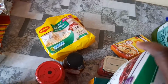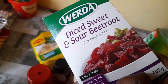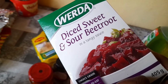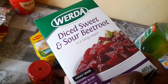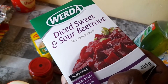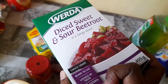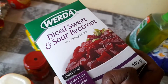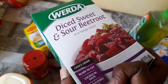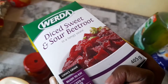Then here I am trying this one. I bought it because it's winter. It can stay maybe 2-3 days in a bottle. This is diced sweet and sour beetroot in a tangy sauce. I tasted this before, back in the days, and I liked it. Now that it's winter, it's no longer that hot, things can sustain being outside the refrigerator. This one I can finish maybe in a week. It's not too much. It's 405 grams. It's affordable, guys. You can go check it out on the shelf.